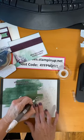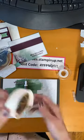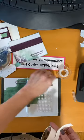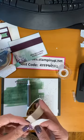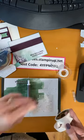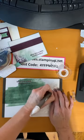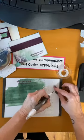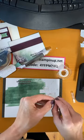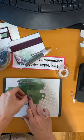Now our glue dots that we sell are a little different. They come on a roll like this, and they're a little bit bigger, and you just lay your item down. I'll show you. You just lay that butterfly right on there, and then you can peel it right off. And that's how you use those. So they don't come on a sheet like they do with the Paper Pumpkin kit, just so that you know. Okay, let's get off of there, little guy. Kind of a hitchhiker.